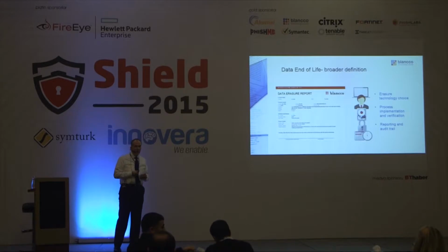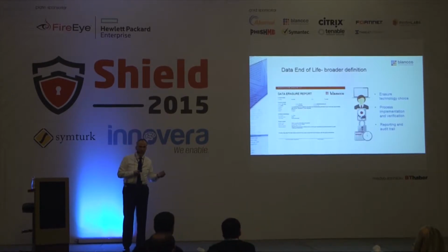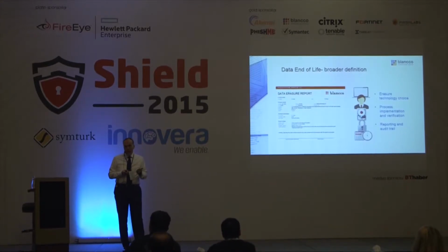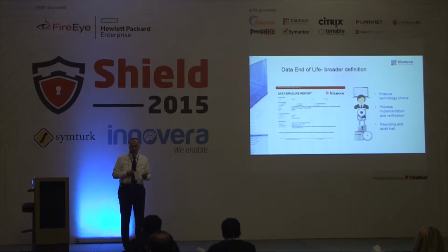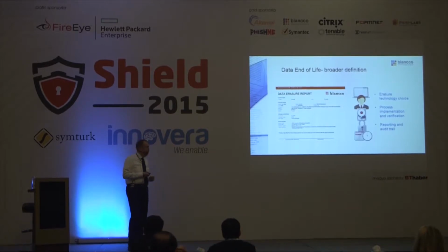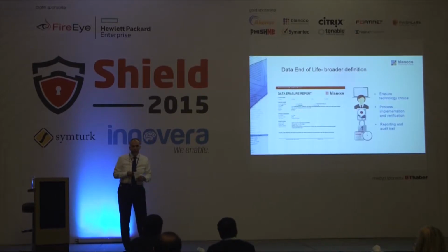And then what's extremely important, one of the most important things after the safe erasure, is that you get an audit trail. So if the big guys come after you two years from now, asking for evidence, you have to have evidence that you have actually done it. So you get a report that is digitally signed, and you can't tamper with the report.